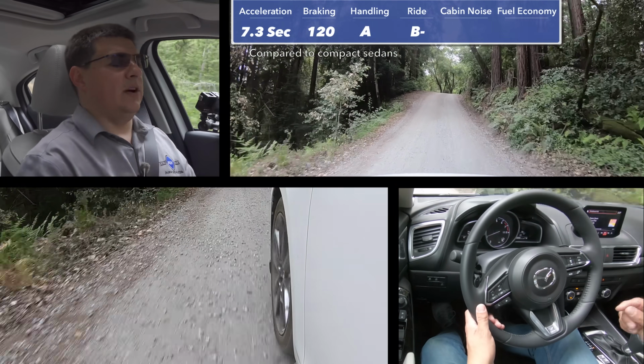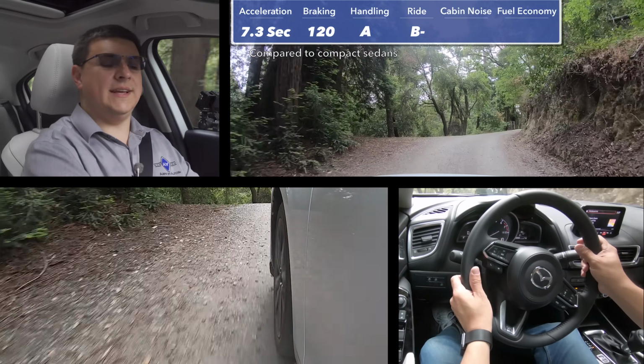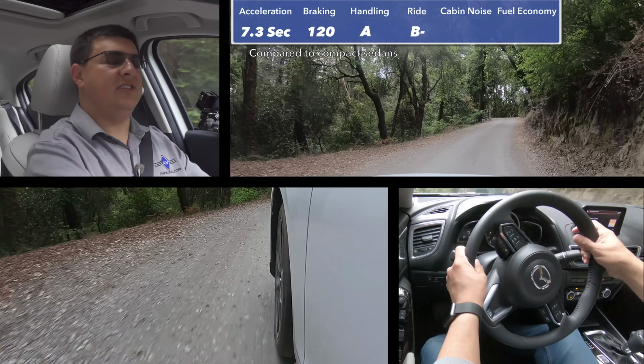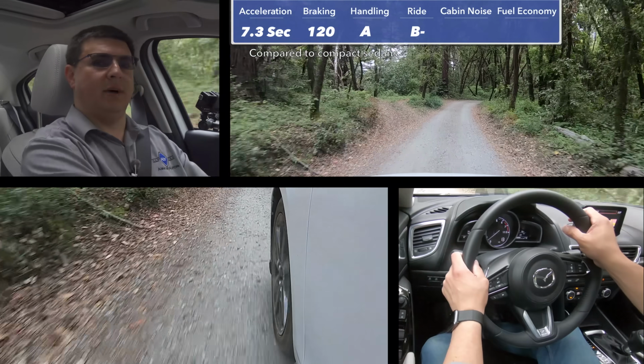Now, one thing that I did notice out of this suspension is that it does seem to transmit larger road imperfections into the cabin a bit more than some of the competition, even competition that appears to be about as firmly tuned as the Mazda 3.